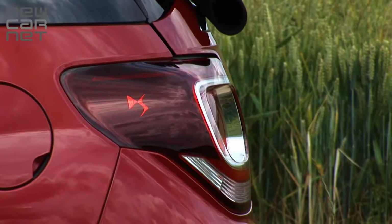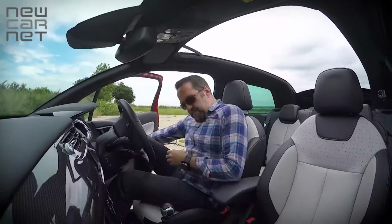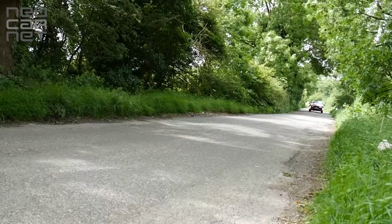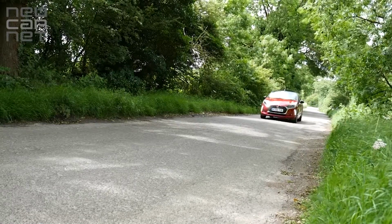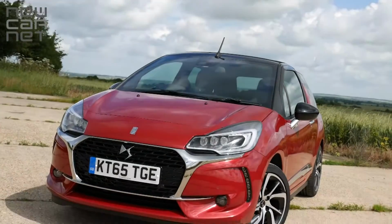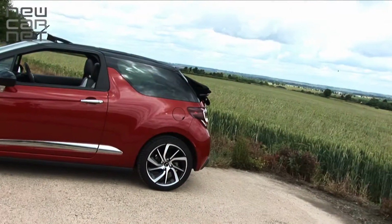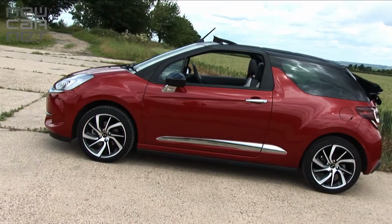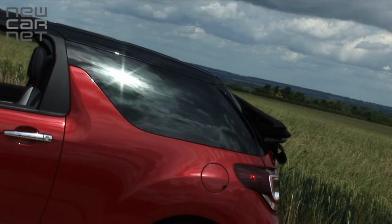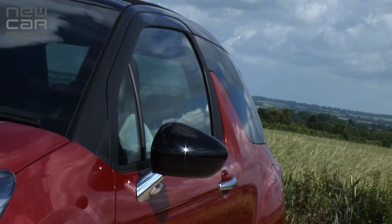The marque now comprises 3 distinct model lines, but it was the DS3 that was the very first to wear the modern era DS badge, boldly bursting onto the market with its chic, contemporary design as an anti-retro mini-rival. Much of the car's original look and personality has been retained, including the floating roof and the two-tone colour combinations, and that's no bad thing.